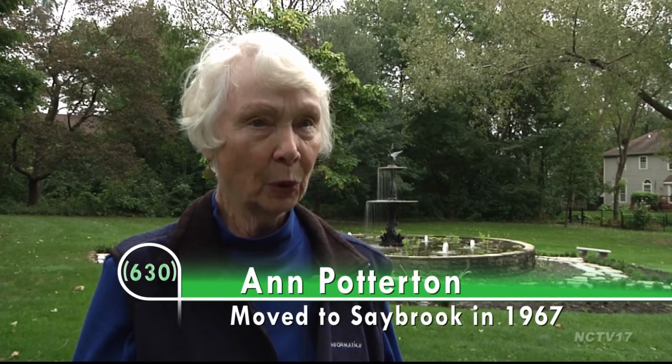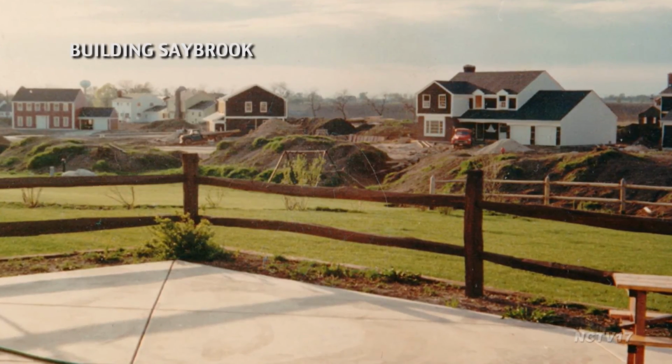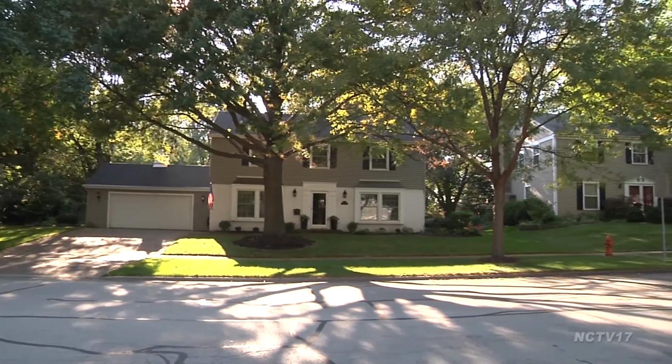We flew out here, and when you drove from the airport out here, the only thing that was there was Oak Brook, the mall at Oak Brook, and then nothing all the way out. And then he drove me through downtown Naperville, and I told him he had brought me to Hicksville, USA. But as she continued to live in Saybrook, she's watched it, and in turn the city of Naperville, develop through the years, thanks to the changes happening right in their own backyard.